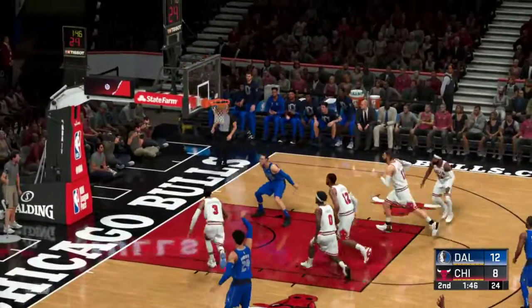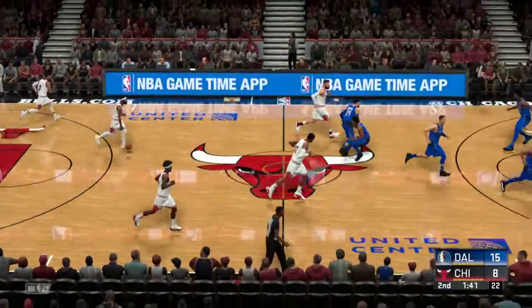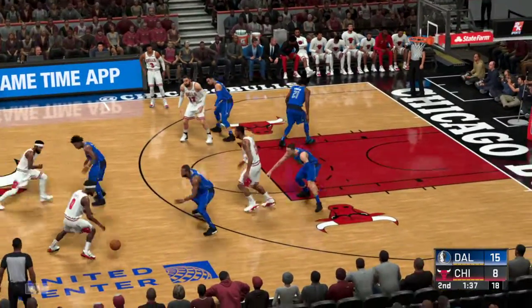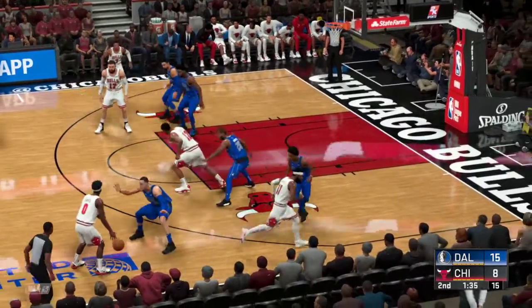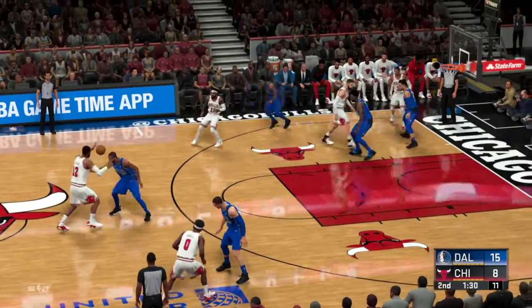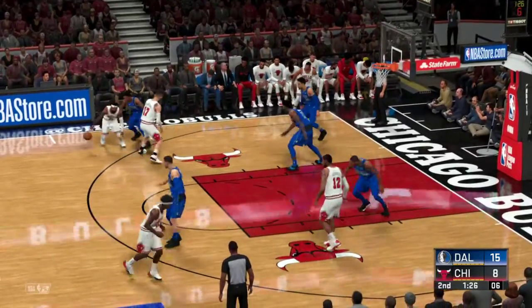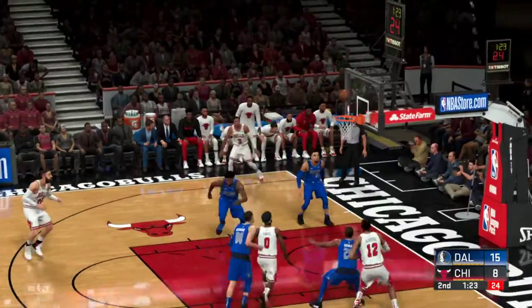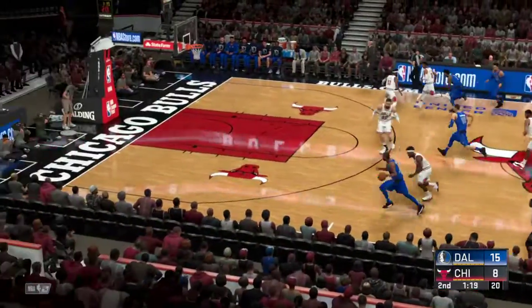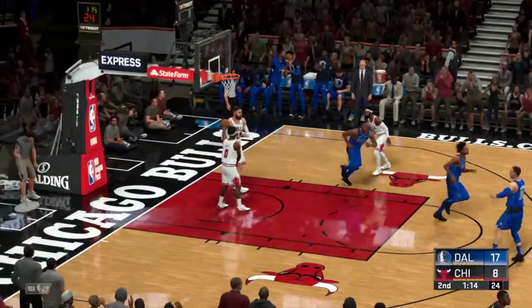Brooks with no one around. Another 3 for Dallas. And after that ragged first quarter, they're getting some momentum, some confidence. Nice flow. Davis, the pass to Aldridge. Outside Irving jacks up a 3. Rebound by Joel Embiid. Yeah, that old adage about being too wide open, not a thing. He just missed it.